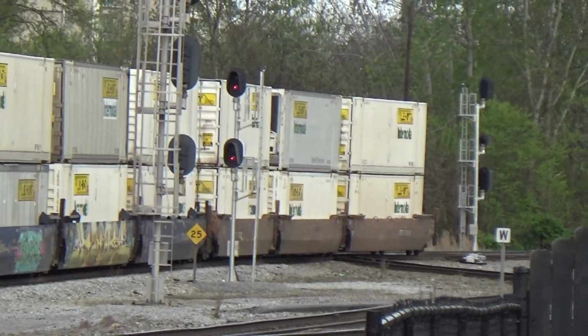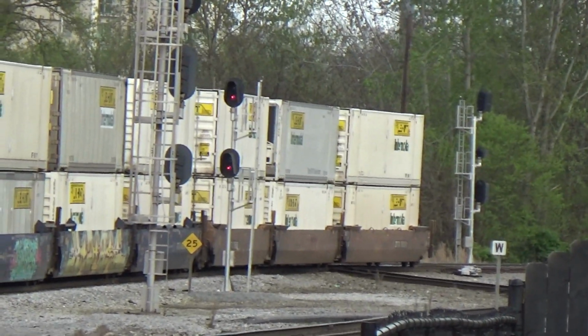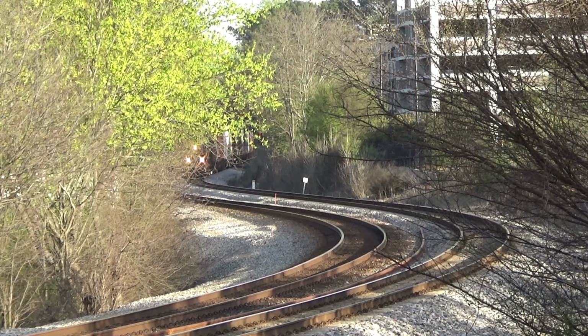Terrence and I decided to hit the northern part of the Atlanta Terminal Subdivision between Smyrna and Marietta to end our night. We first catch QO28 after the crew swap, passing by the Smyrna depot.